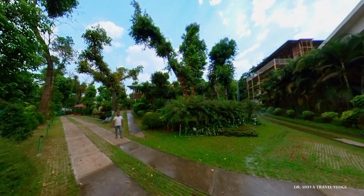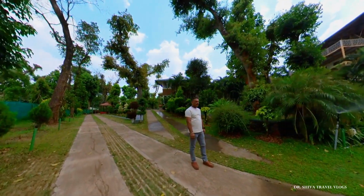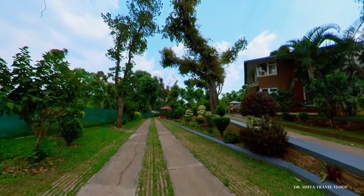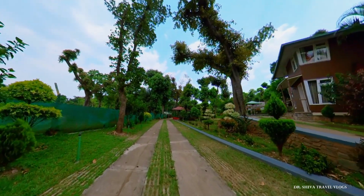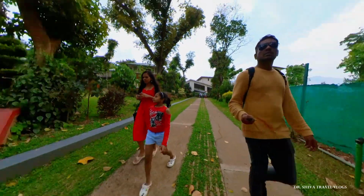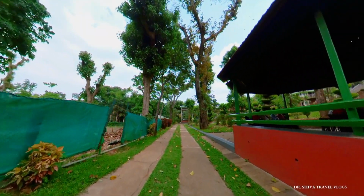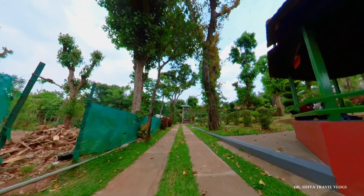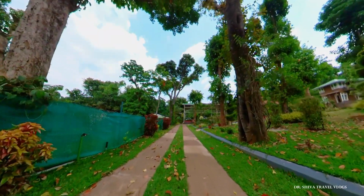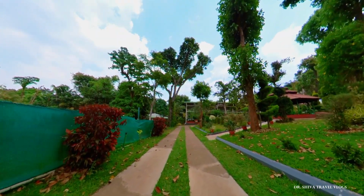The weather was absolutely perfect. A cool breeze, gentle sunlight filtering through tall, majestic trees, and the sound of birds echoing in the background. We noticed a couple of charming gazebos along the path, set a little distance apart but beautifully placed under the shade of giant trees. Our guide had told us earlier that these gazebos were actually campfire spots for the guests.